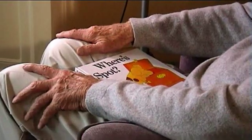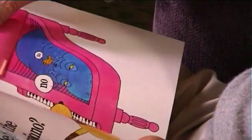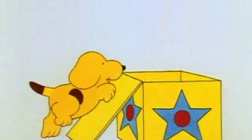And that gave me the idea. I thought, this is wonderful, I was able to do that. And so I developed the idea of Spot from that moment with the flap. And of course, the idea of using a puppy was a very natural one to me because I love dogs.